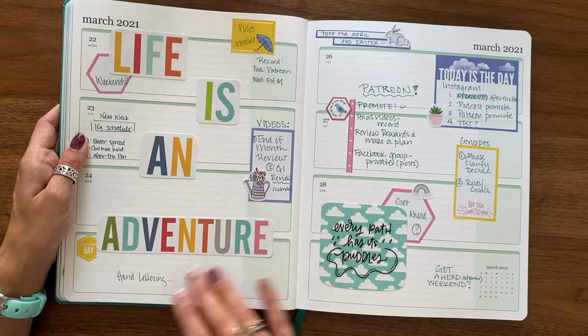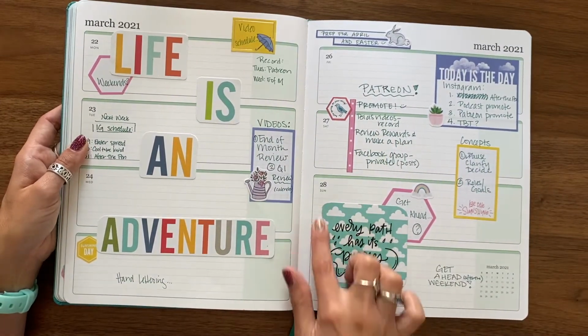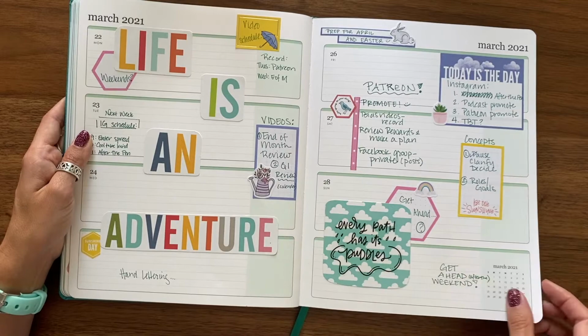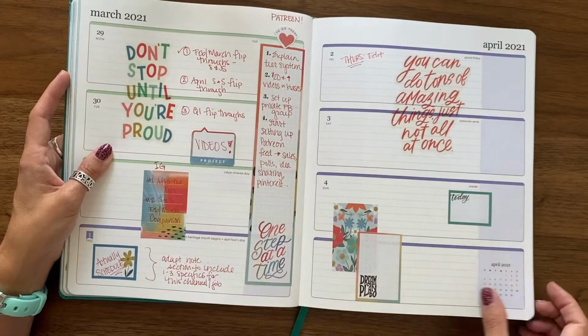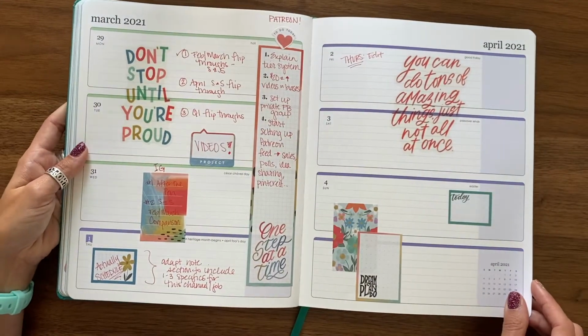Life is an adventure. I did enjoy this. This is me practicing with things that aren't stickers, but that you can stick down that way. And you can see the opposite of my other work planner. This one, particularly in the beginning, didn't have anything on the monthlies yet.